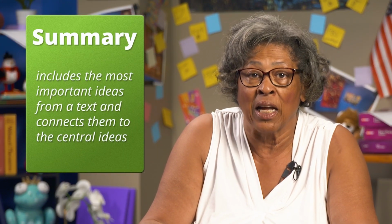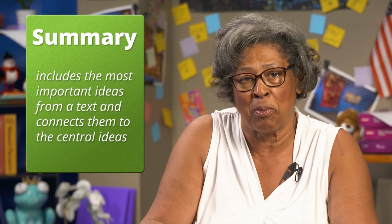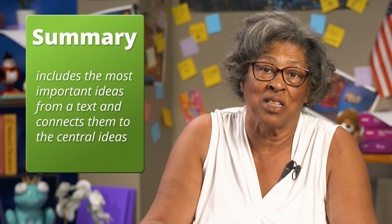As we learn more about EVs, I'll also model or show you how I write short notes about what I read. Then I'll use my notes and model how to write a summary. A summary includes the most important ideas from a text and connects them to the central ideas. Summaries are good to write because they help us better remember what we read.